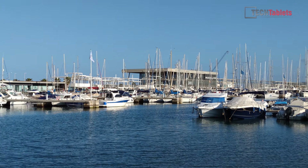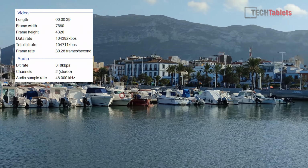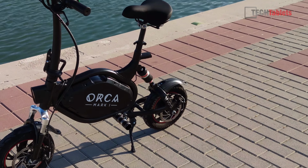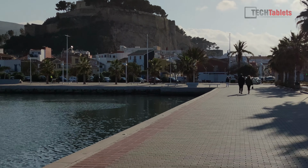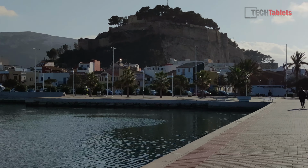This is an 8K sample here, so we don't have any form of stabilization whatsoever, so it is very rocky. You're probably going to need to use a gimbal. I'm out here where it's a little bit more windy, and you can hear that wind noise coming through. Very good audio quality. It's just a shame that we don't have a little bit of electronic image stabilization, or even optical, because you can see when I walk, I don't think that optical image stabilization is doing anything here.